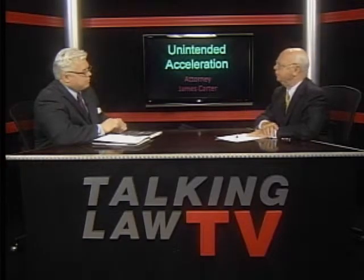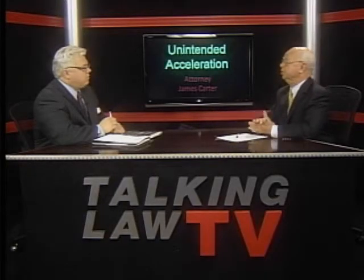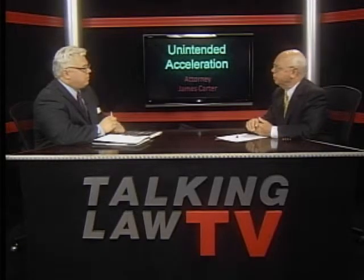But their biggest defense is the driver. The driver didn't do this, the driver didn't do that. Primarily, there's a thing called pedal misapplication. If you were to accidentally put your foot on the accelerator and you thought that was a brake, you'd keep mashing the accelerator. And the more you mash the accelerator, the faster you're going to be going, and you continue mashing the accelerator. And it's called pedal misapplication. So the first defense is to say that the driver misapplied the pedal. In other words, they mashed the gas.